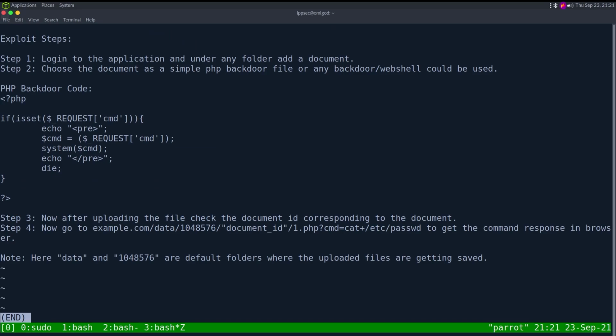And this is a little bit unintuitive. They have a directory. They say go to example.com/data/1048576, and that's actually a default directory. So you just want this to exist. Well, you don't want it to exist. You just don't have to overthink this.